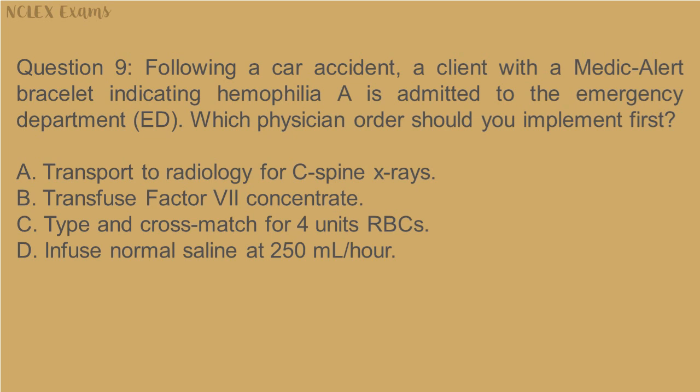A. Transport to radiology for C-spine X-rays. B. Transfuse factor 7 concentrate. C. Type and cross-match for 4 units RBCs. D. Infuse normal saline at 250 ml/hour.